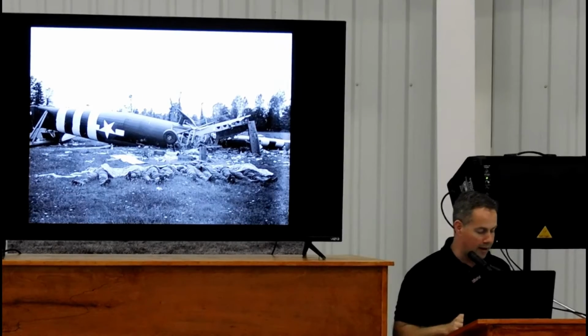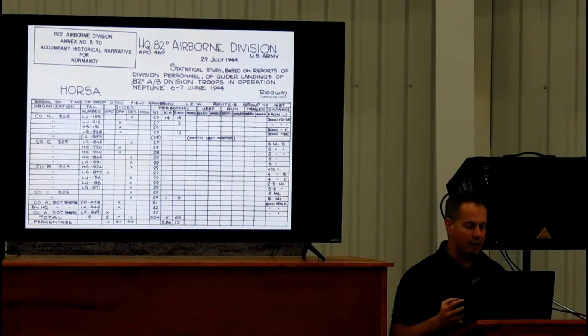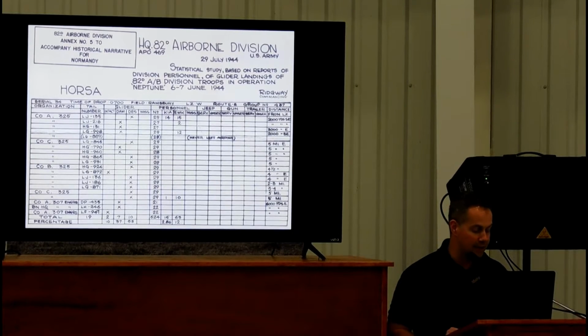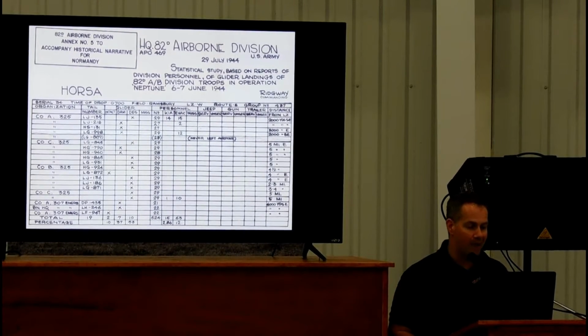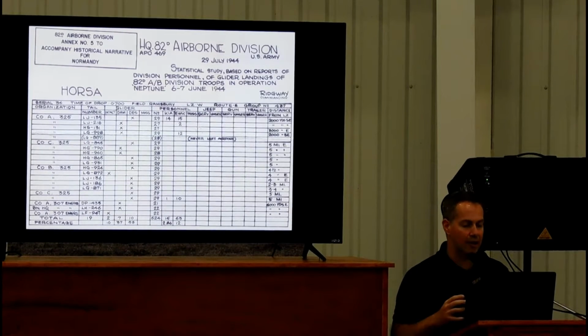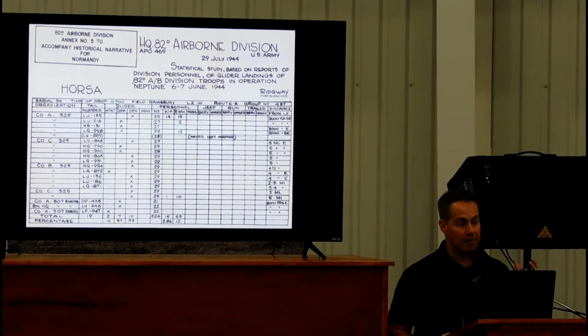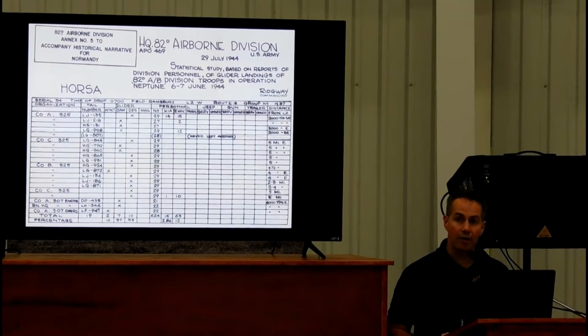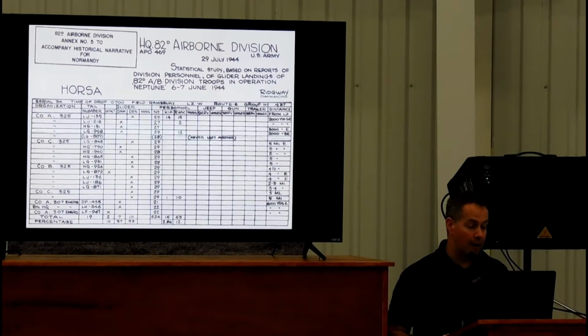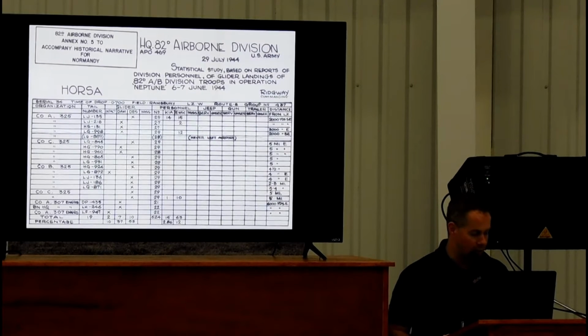So from there, we can look at how we can find more information regarding this Horsa Glider. One of the best sources for us researchers for glider operations during D-Day was the 82nd Airborne Division, which compiled a very, very thorough statistical study on the glider landings. Each particular serial of the D-Day campaign had its own table, which has information on the serial numbers of the gliders involved, which units they took, which unit the glider itself was from, the airfield they took off from, and whether the glider was serviceable, damaged, or completely destroyed during landing.